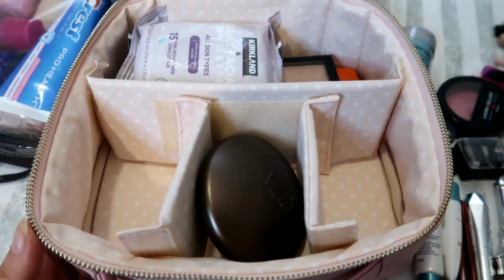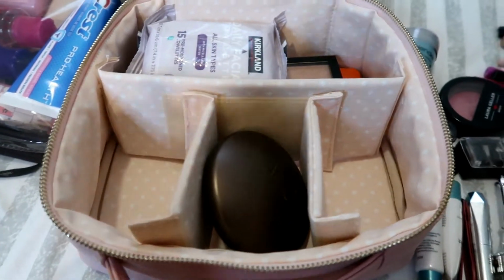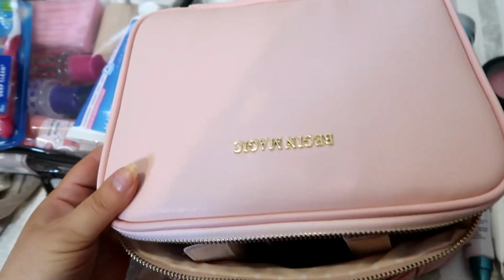I forgot to show you guys what the bag looked like. It is so, so cute. This is from Amazon, and I can't believe I forgot to show you. Okay, so this is the cutest little pink bag.